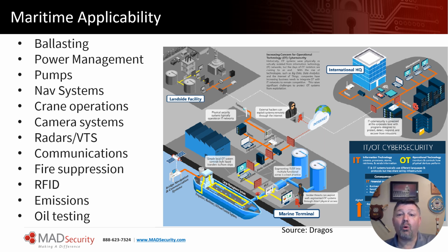And then if you look at ports, you've got everything from pumps to cranes to camera systems. All of these systems are becoming more automated, digitized, and connected and need to be considered for cybersecurity threats and vulnerabilities.